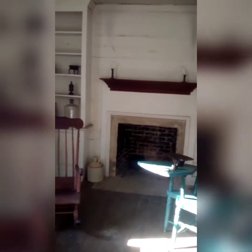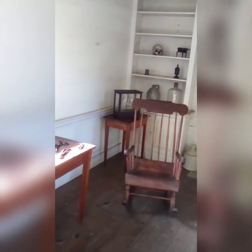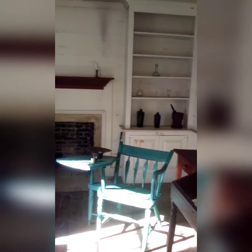This is a replica of the doctor's, either the hospital or the doctor's quarters. Okay, this was the doctor's office. It says Dr. Moore was Charles and Mary Moore's ninth child and second son. He attended Dickinson College in Carlisle, Pennsylvania, and graduated in 1795. According to family tradition, Andrew studied medicine under Benjamin Rush in Philadelphia before returning to Spartanburg in 1797. He lived in Spartanburg County until his death in 1848 and was one of Spartanburg's first, if not the first, college-educated doctors.